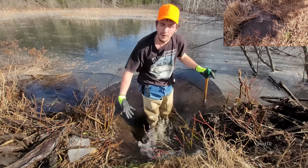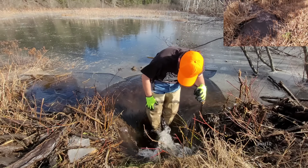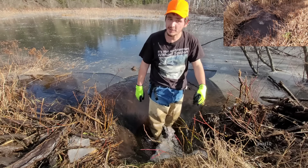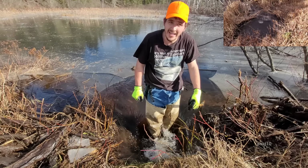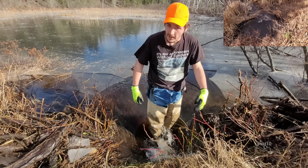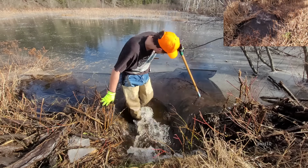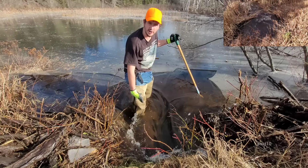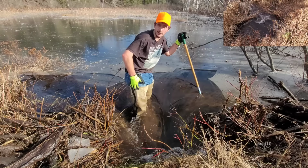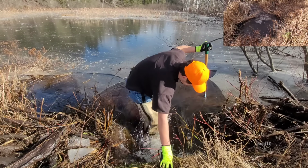Unfortunately, I ruined my big high boots. I feel a slow leak. They did me well. They lasted me about a year, and I do a lot of crazy stuff with them. That's okay. It was definitely worth the $160 for them. But now that they're starting to flood, it'll start to work like a wetsuit. Unless it's up here, it'll start weighing me down, trying to push me over. But I'm gonna keep at it.